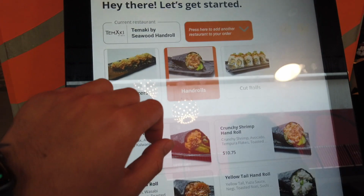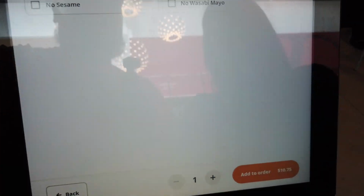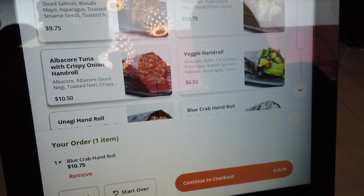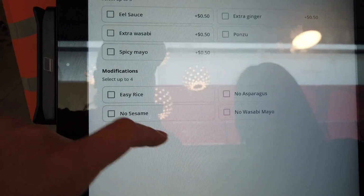In this case, I got Tamaki, which is owned by Seaweed Hand Roll, which is based out of Glendale, which I've been wanting to try for a while, and Katsu Sando, which I believe I've had in the past, but it was a really long time ago. I think it was at Family Food Festival. But you could kind of see me going through, picking my hand rolls that I wanted. It was kind of a nice little function.